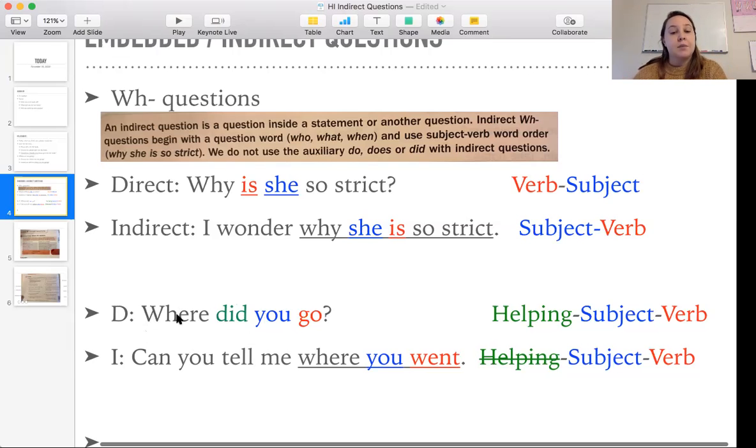So if we look at this example, where did you go? Where is our question word. Did is our helping verb. You is our subject. And go is our verb. So when we make this an indirect question, we use the sentence structure, can you tell me? Where stays the same. We get rid of our helping verb, no more helping verb. You stays the same. And then go becomes went.